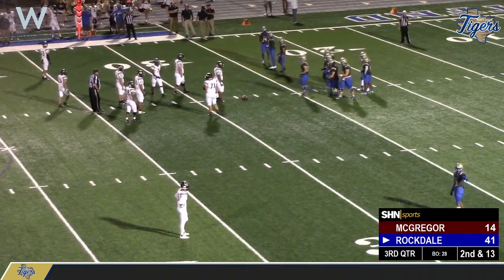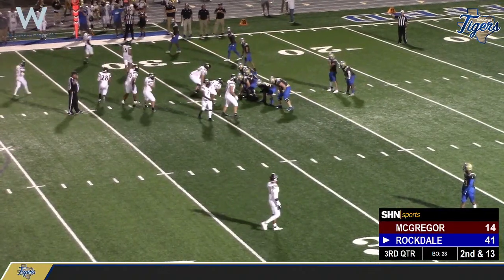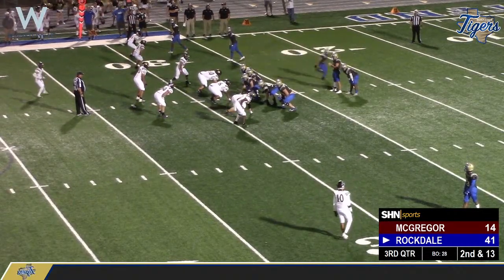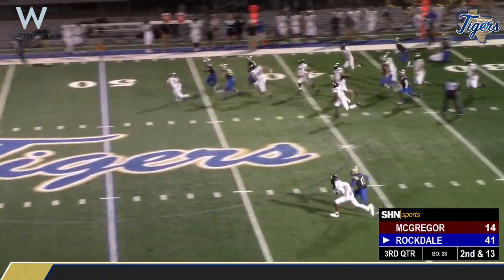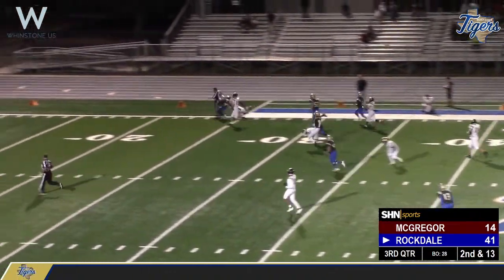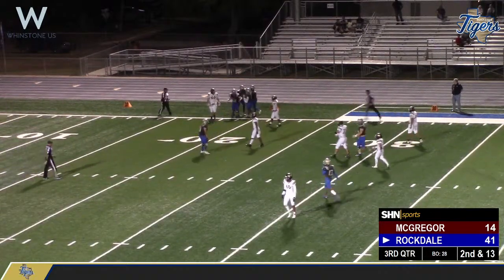Tigers leading 41-14. That touchdown drive late in the 3rd quarter was huge after McGregor got a couple of touchdowns on the board. Snap is back. Pass right side, a receiver screen pass, complete to the 30. Has from 35 to the 40, down the sideline, midfield to the 40. Chased from 35 to the 30. Dragged down across the 30, about the 26-yard line.